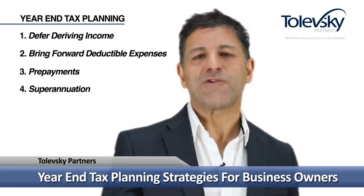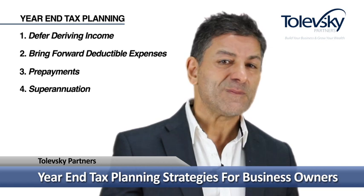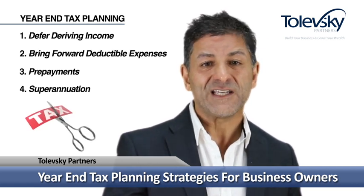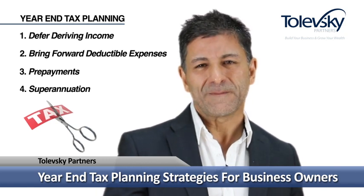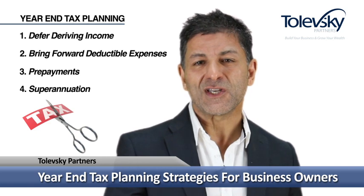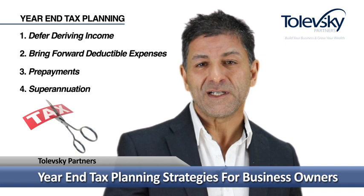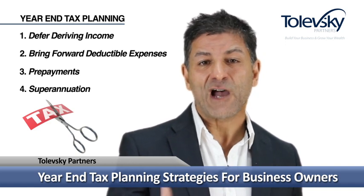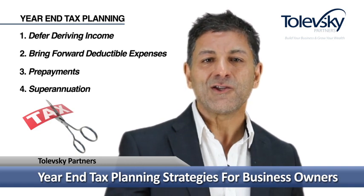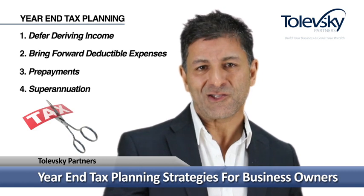On the topic of superannuation, business owners should also be aware that the maximum tax-deductible contribution for the 2018 financial year is $25,000. The potential tax savings from maximising super contributions for a typical mum and dad business can be substantial. And remember, contributions into your super fund are only taxed at 15%, rather than your marginal tax rate that could be around 47% if you earn more than $180,000 per annum.